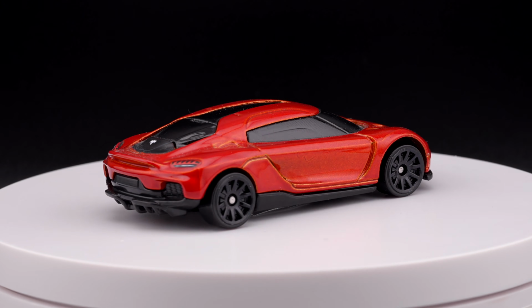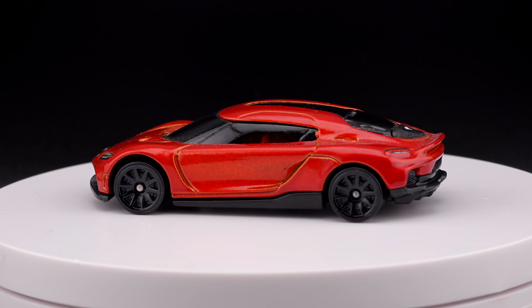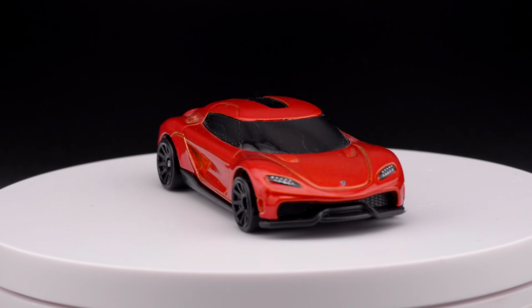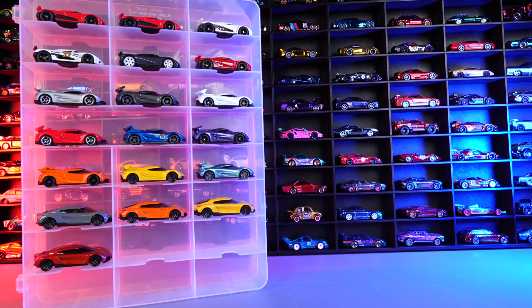And hey, I'm not judging you. That's just my opinion. So if you like it, you like it. If not, you don't. But there it is in the candy apple red colorway. We'll put that one right up underneath our original release.